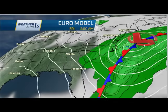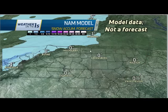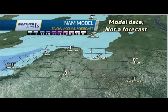But there's your low pressure popping to the coast on the European. Enough of a low pressure to throw the precipitation back our way into the Carolinas. And it's very, very close to some wintry precip, just taking the European model at face value. And again, take this with a mound of salt. This is what that NAM model was showing now with its latest run.